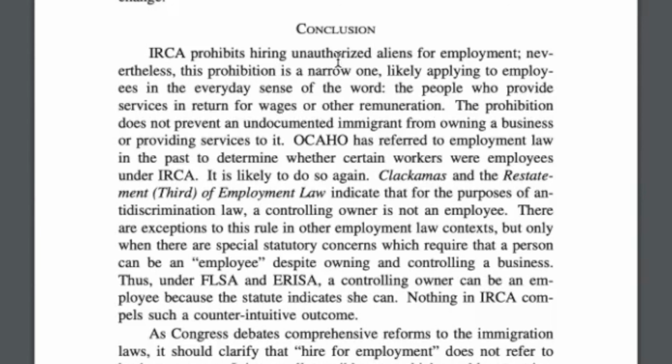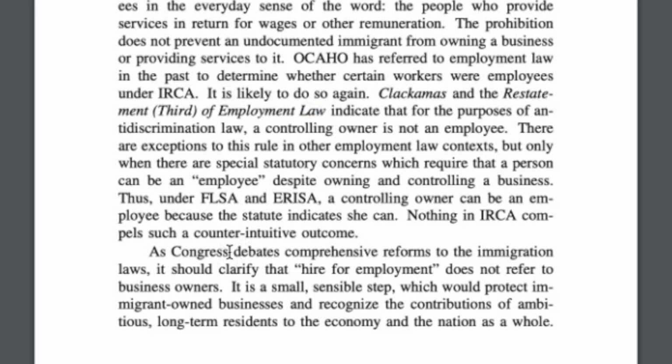IRCA prohibits hiring unauthorized aliens for employment. Nevertheless, the prohibition is narrow, likely applying to employees in the everyday sense of the word, the people who provide services in return for wages. It does not prevent an undocumented immigrant from owning a business or providing services to it. OCAHO has referred, I don't know what that is, it's some organization, referred to employment law in the past to determine workers under IRCA. It is likely to do so again. As Congress debates comprehensive reforms to the immigration laws, it should clarify that hire for employment does not refer to business owners. And what it looks like is kind of what I said.